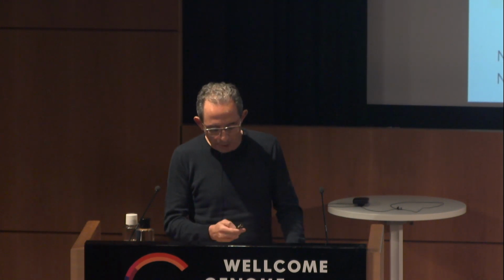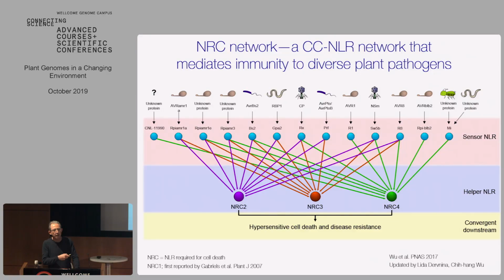Why is there so much redundancy, and why are they not relying on a few effectors? I don't know. I don't have a simple answer to that, except to say that it's probably a very complex co-evolving system. But maybe I'll answer it slightly differently by telling you that, again, the work I didn't show you is that the pathogen effectors, we have one from Phytophthora infestans, one from the nematode. They suppress NRC2 and 3, but they don't suppress NRC4, which in the phylogeny looks like the most derived of the NRCs, the most recent one.